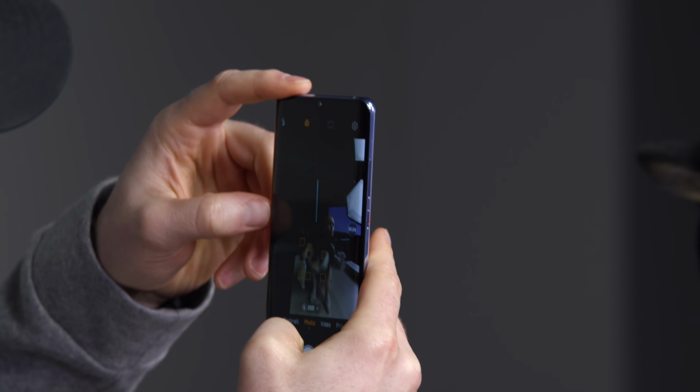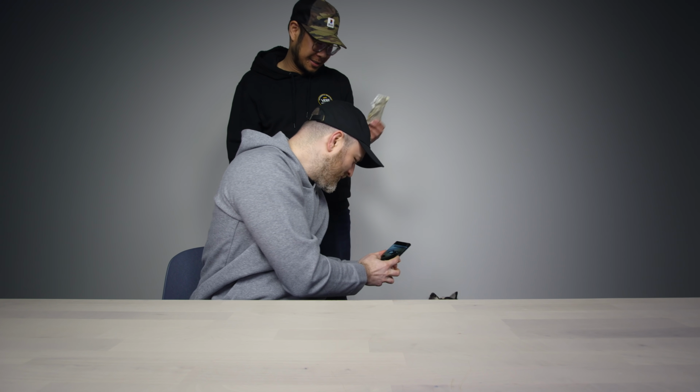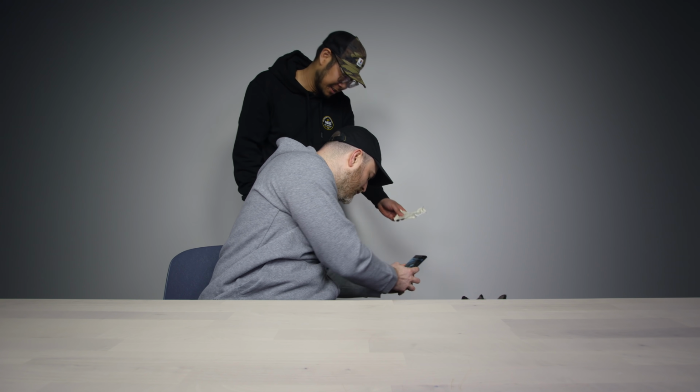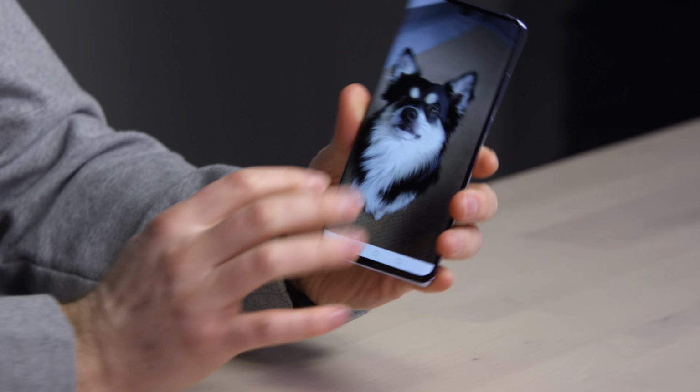Dog, it got it. Can you see that, Kirk? It knows a dog. Ah, no! See, taking pictures of dogs is hard. Oh, he's lit well there, that's fine. Look at that. What a star.